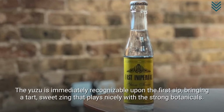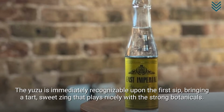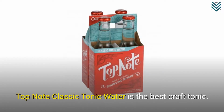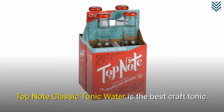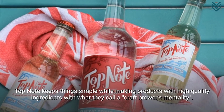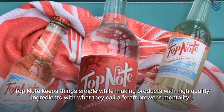The yuzu is immediately recognizable upon the first sip, bringing a tart, sweet zing that plays nicely with the strong botanicals. Top Note Classic Tonic Water is the best craft tonic. Top Note keeps things simple while making products with high-quality ingredients with what they call a craft brewer's mentality.